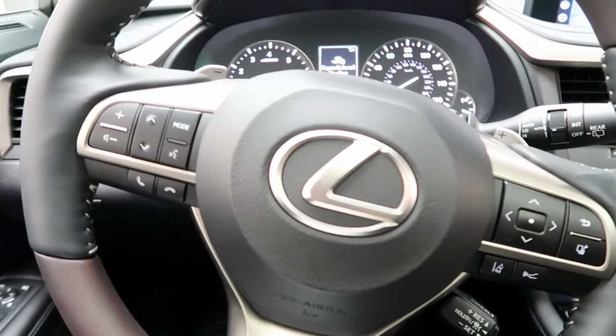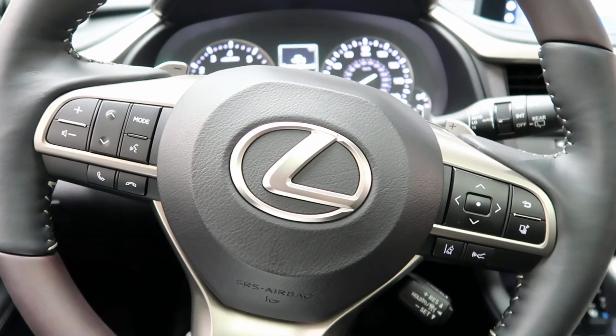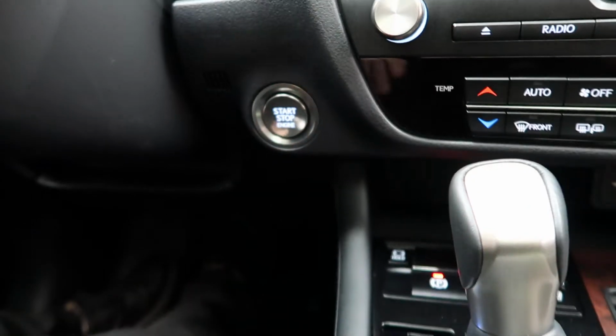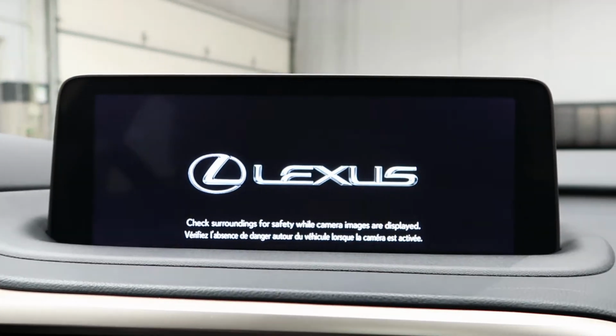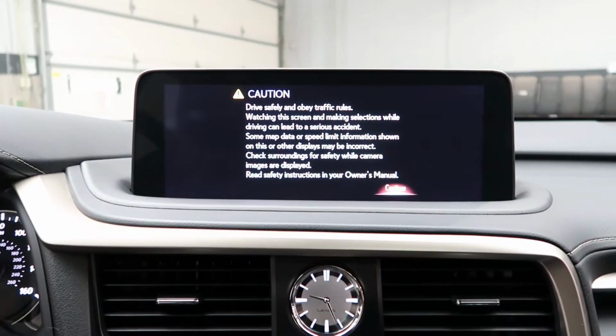Hopping in, we've got our steering wheel controls. This one also does come with smartphone integration, which is going to give you Android Auto and Apple CarPlay. Paddle shifters for extra performance. Push start ignition. Rear view backup camera with sensors. Navigation. Touchscreen media display.